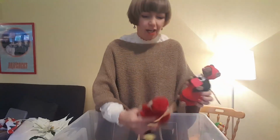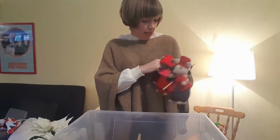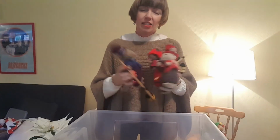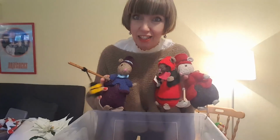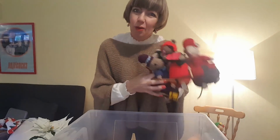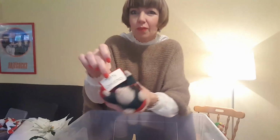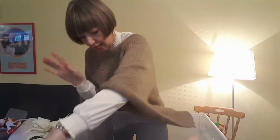Now, here are some of my favourite ones, and these are handmade by one of my neighbours in Scotland, Jean. Hello, Jean. And she's a fantastic knitter, and she made these for me years ago, and they're just one of these things that you cannot buy. They're really cute. Isn't that cute? Anyway, you'll see those later when I'm decorating, but those are a definite keeper.